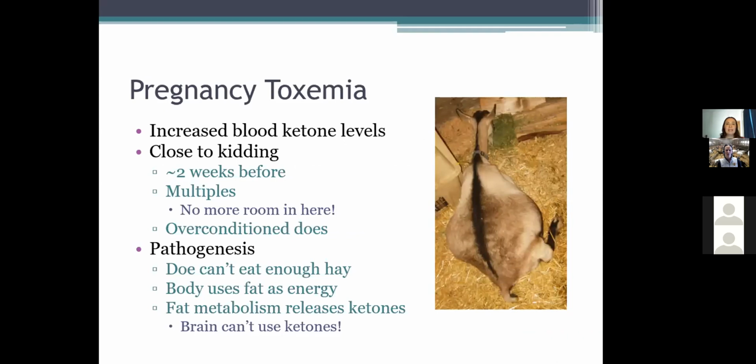So preg tox for us veterinarians basically means that there are higher blood ketone levels. We see this most commonly very close to kidding, typically 2 to 3 weeks before kidding, usually in does that have multiples, although on occasion I will see it in does with a singleton if it's a very large singleton and a very small underweight doe. We will see it in over-conditioned does as well, just because they have more fat to metabolize. So more fat means more ketones.